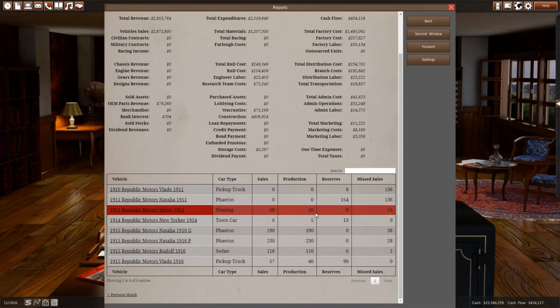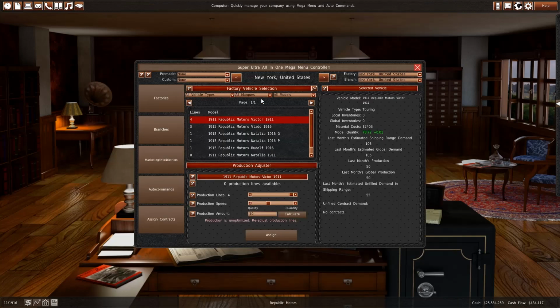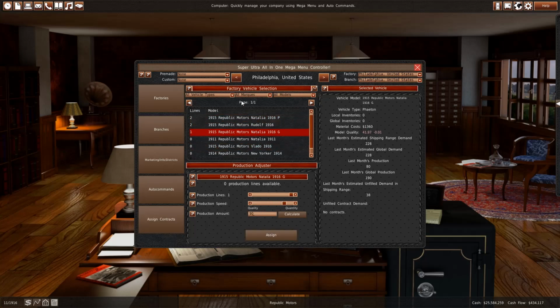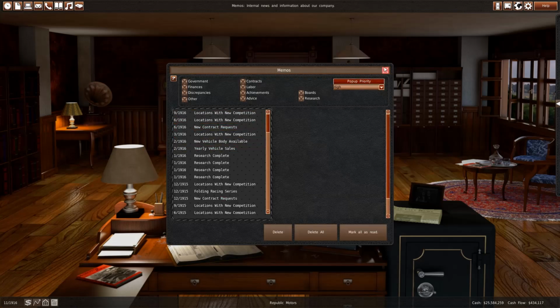Okay, missed 146 sales. Victors are selling, well, you could sell way more Victors, but I don't want to. 190, 38 Natalias Gs. We could bump up the production of both of them. So let's do that. Natalia 1916G. I'd like to build. Wait, this is not the main factory, is it? Okay, so let's go 140 here. Increase this to 90. And here to 40.